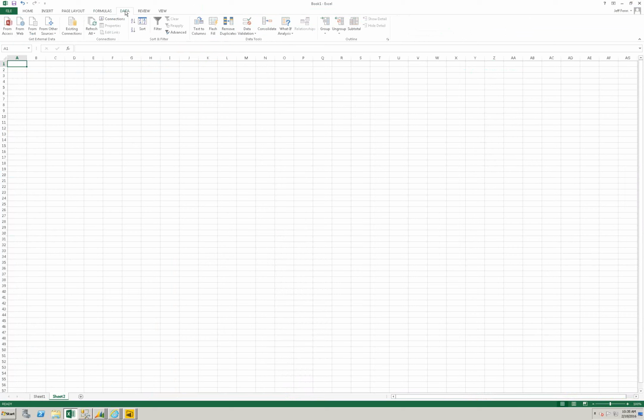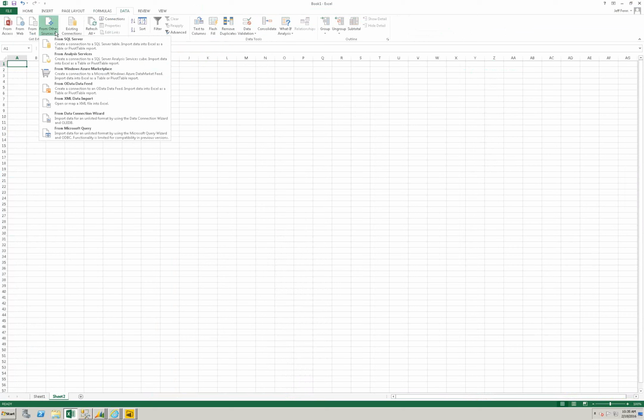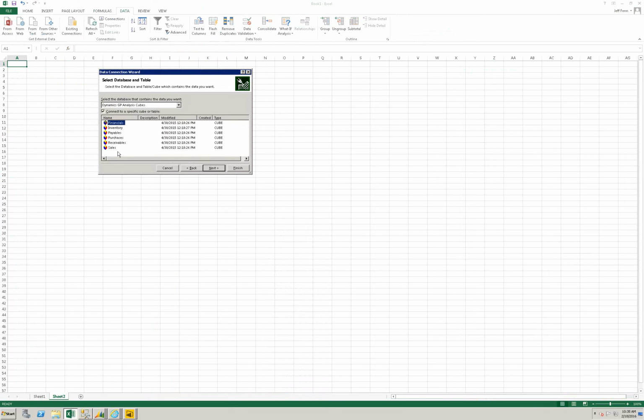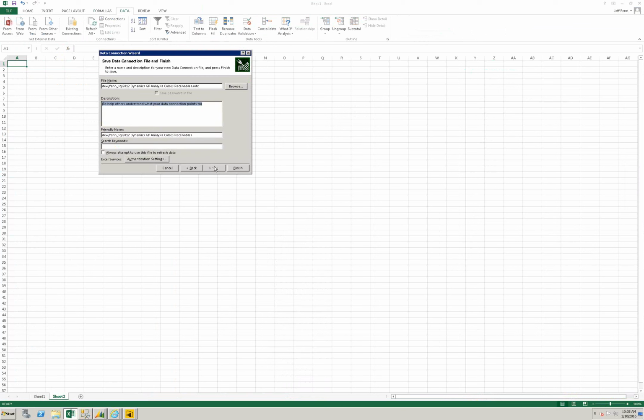All I have to do here, this is Excel. I want to show you in Excel first, and then we can jump into how you can do this from Power BI. Again, I have to connect to my server. The thing with Analysis Cubes is it's all based on domain credentials, so it's just going to use my Windows authentication. And then there's 6 different cubes in GP Analysis Cubes: financial, inventory, receivables, sales. So let's go ahead and maybe pick the receivables module.